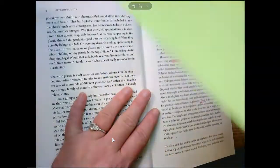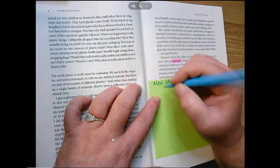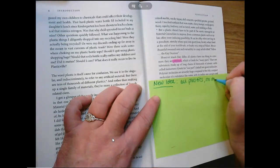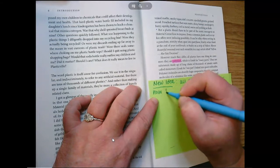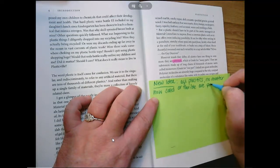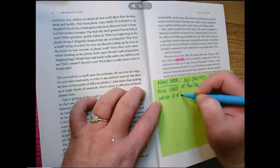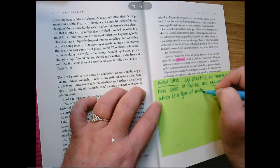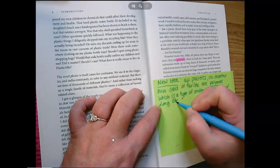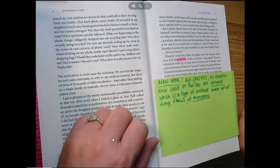So we have this new idea, and I'm just going to write this out. Okay, she's trying to introduce the reader to a new idea, and that is all plastics, no matter how solid, like that detergent bottle, or flexible, like a ketchup bottle, are polymers. Which, she says, is a type of molecule made up of long chains of, another word, monomers. Okay, so this is the idea that she wants to get across to her reader.